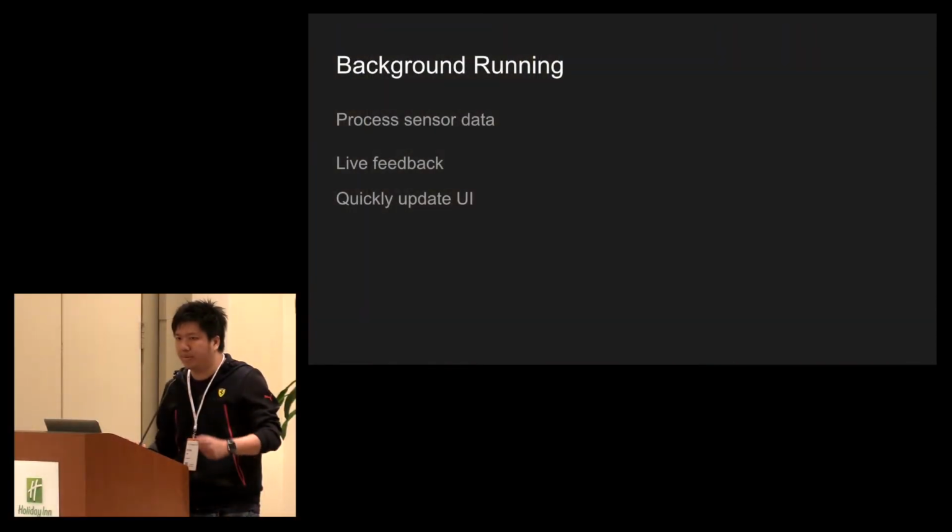And with background running, you can quickly update the UI. Before, if you don't have background running, you can only update the UI when the watch is in the foreground.